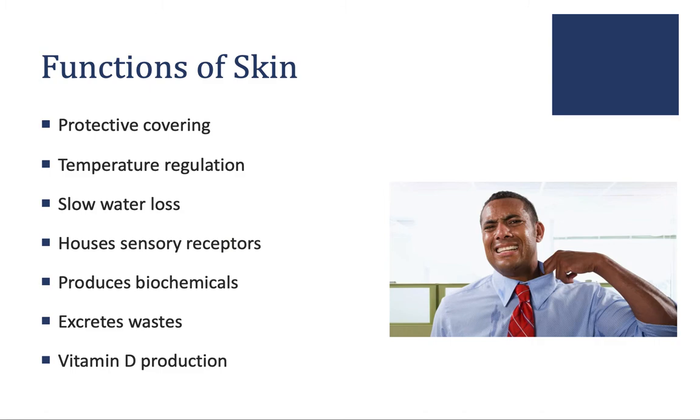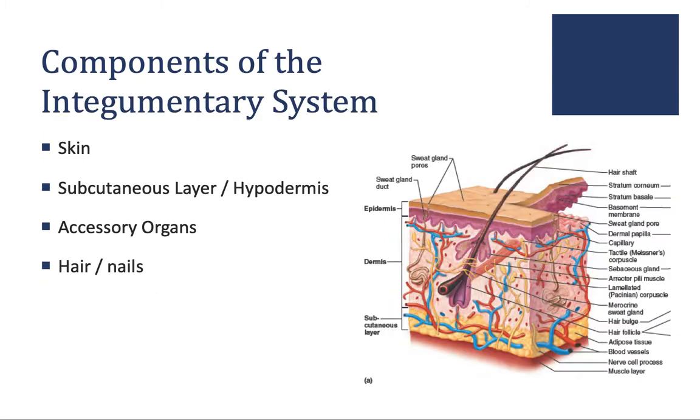It produces biochemicals such as sebum, which is oil, or sweat. It excretes wastes through our pores. And it plays a role in vitamin D production. The integumentary system is made up of the skin, the subcutaneous layer or the hypodermis, accessory organs, hair, and nails.